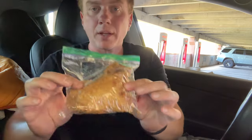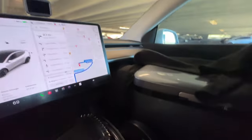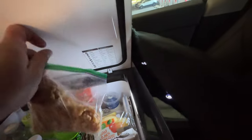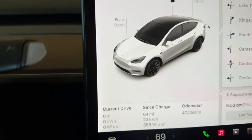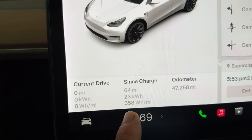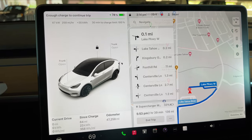All right, so I'm going to finish this and then it should be time to head off to Yosemite. Here we go, a little snack for later. Pull this back, and then just throw that in here somewhere. Cover that up to keep the sun from directly hitting it, and you're good. For anybody wondering, that last trip to Lake Tahoe from Reno shows 358 watt hours per mile. So not as good as yesterday, a little bit higher, but still not terrible.